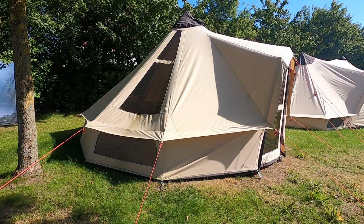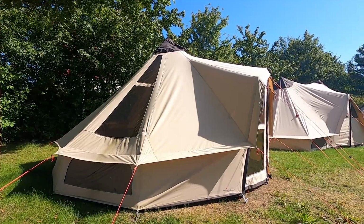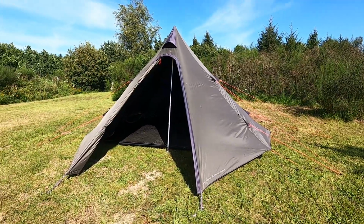You notice it's very different. The door arrangement is the same, but there aren't the low mesh panels anymore. There are these large side windows. There's also some side ventilation as well. It's just an alternative, but very, very similar otherwise. Here's a new one from Robens for 2024.